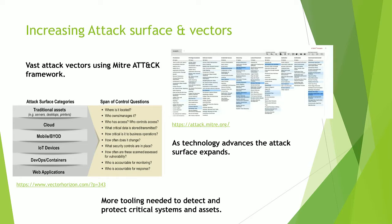Taking away the on-premise stuff, we all know and understand the threat vectors of a web server on-premise or an email server. But as soon as you start bringing the cloud into play, there's mobile, bring your own device challenges, Internet of Things challenges, DevOps containers, web applications. The list just keeps growing and growing.